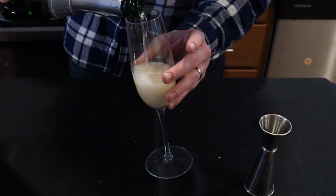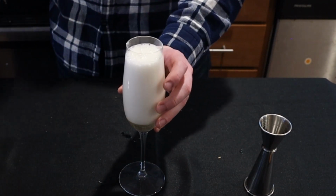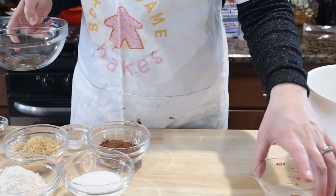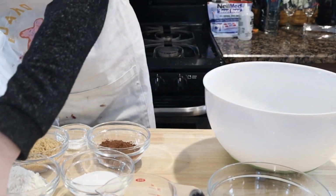Then simply top with your choice of bubbly, and you have a nice elevated yet simple to make drink for your fancy party. Bubbles. When you watch award shows, they are often handed beautiful bouquets, so we're going to make a much tastier version of this.